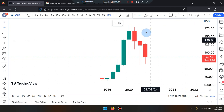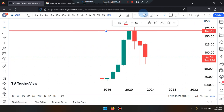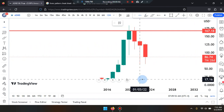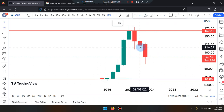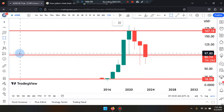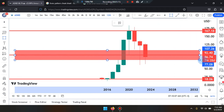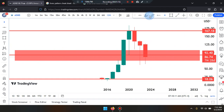Looking at price action, grabbing the top of the highest high structure, green and red. Headed back to price action, looking for the lowest low structure, red and green. Also adding the midpoint. We're also going to take a zone and place it around that midpoint, a little bit above, a little bit below. Now let's take a look at the market.